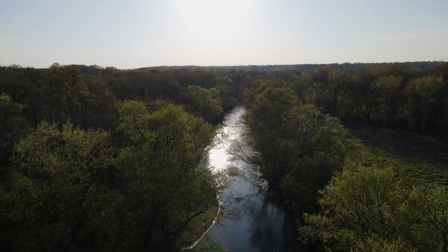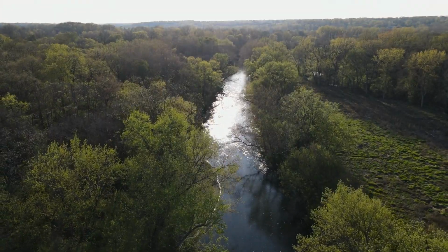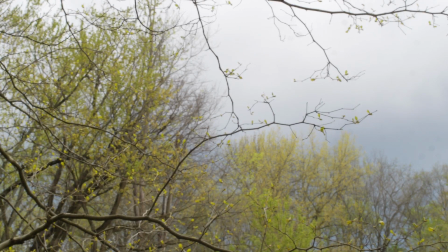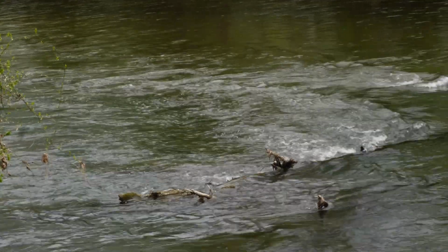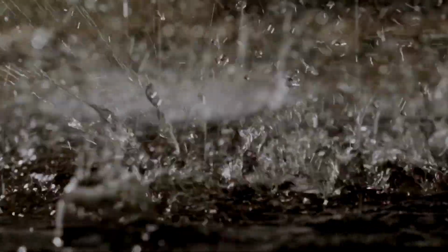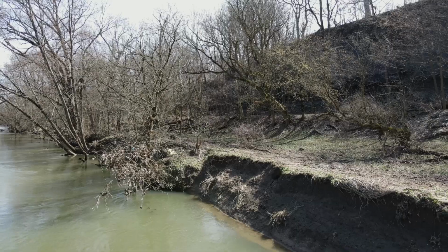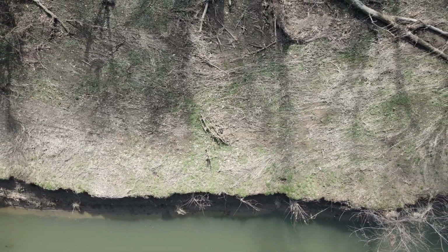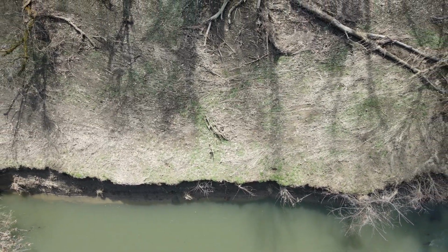But this area is not done changing whatsoever. As the Mad River flows, the river changes. And when floods come along, the unrelenting flow affects everything in its path. The water breaks the banks and flattens vegetation, while also moving large amounts of sediment down the river. The river constantly changing.